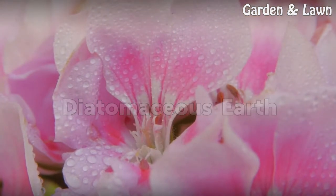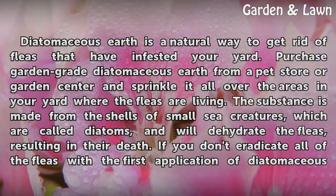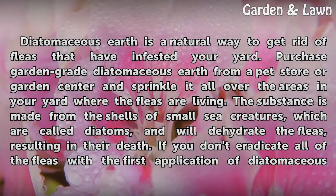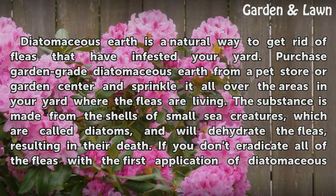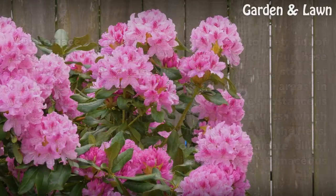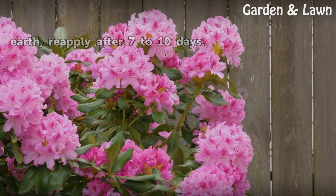Diatomaceous Earth. Diatomaceous earth is a natural way to get rid of fleas that have infested your yard. Purchase garden-grade diatomaceous earth from a pet store or garden center and sprinkle it all over the areas in your yard where the fleas are living. The substance is made from the shells of small sea creatures, which are called diatoms, and will dehydrate the fleas, resulting in their death. If you don't eradicate all of the fleas with the first application of diatomaceous earth, reapply after 7 to 10 days.